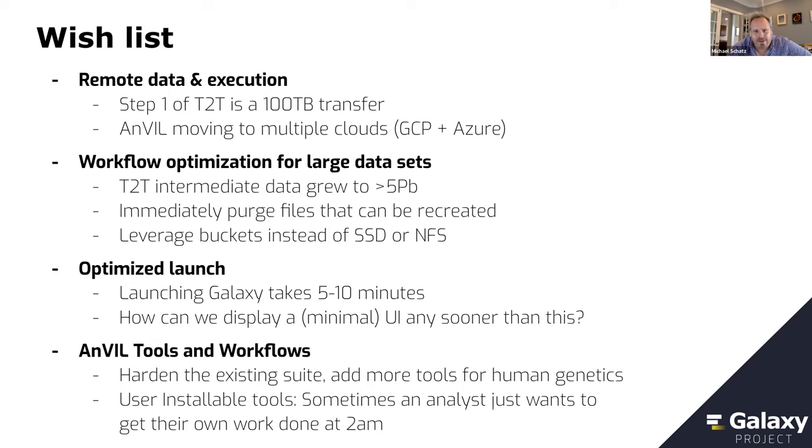I'm wondering if others have any thoughts or comments. This is just my personal impressions here. Like I said, Galaxy is working now. It's amazing. It's super solid.